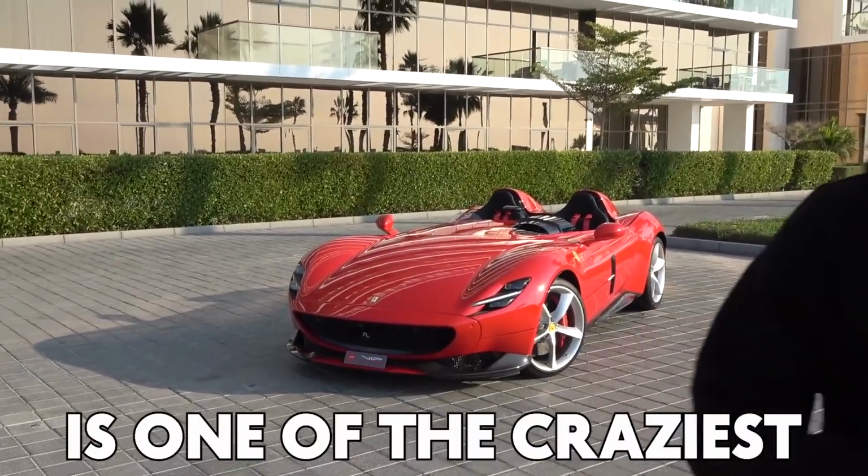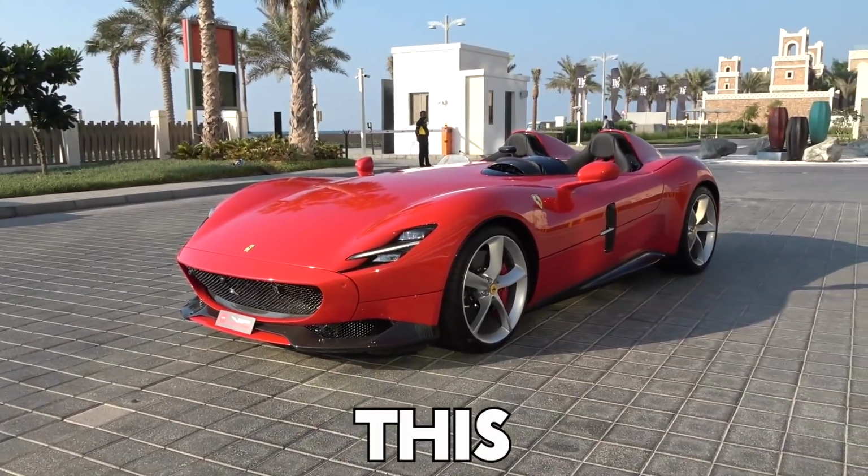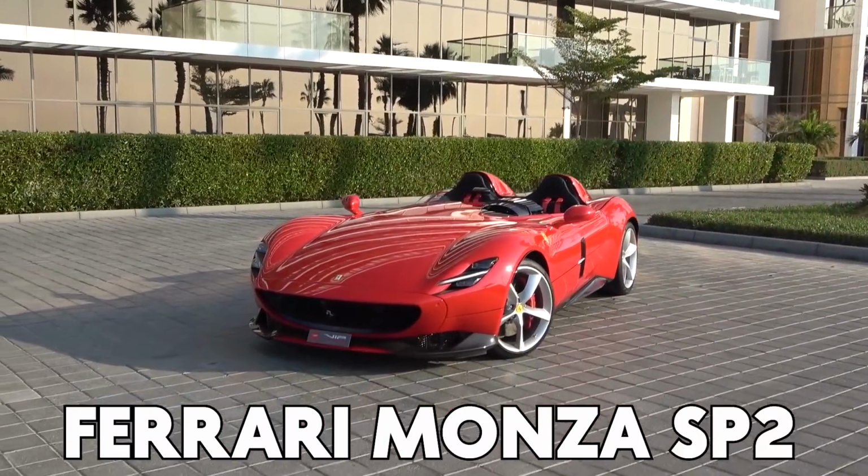Behind me is one of the craziest Ferraris ever made. It has no windshield, no roof. This is the Ferrari Monza SP2.